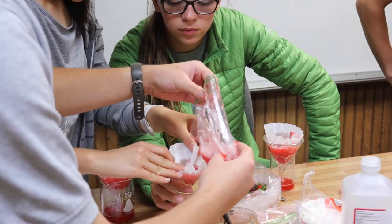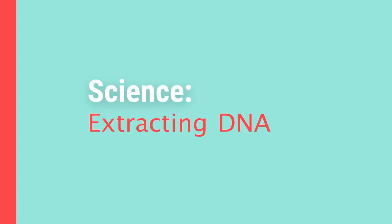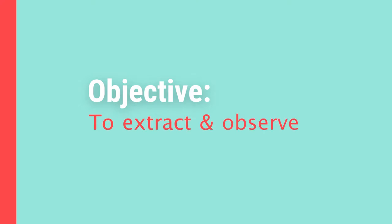And without further ado, let's jump into the first activity, quite understandably named Extracting DNA. Their objective: to extract and observe DNA from a strawberry.